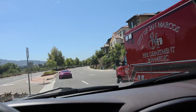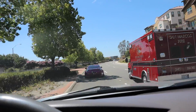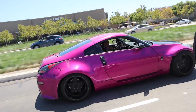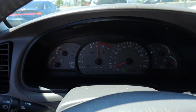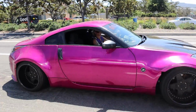Guys, so the people in this fire paramedic place are taking pictures of the Z. It's super funny. Wait till they see the reaction when they see that it's my mom. Pictures of you. Come on, Mom! Give me one. Give me something. There you go.